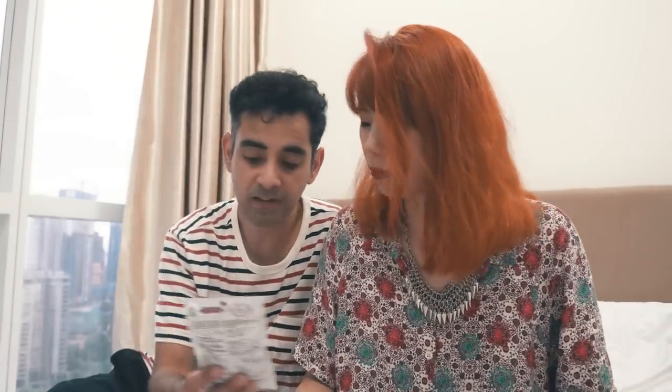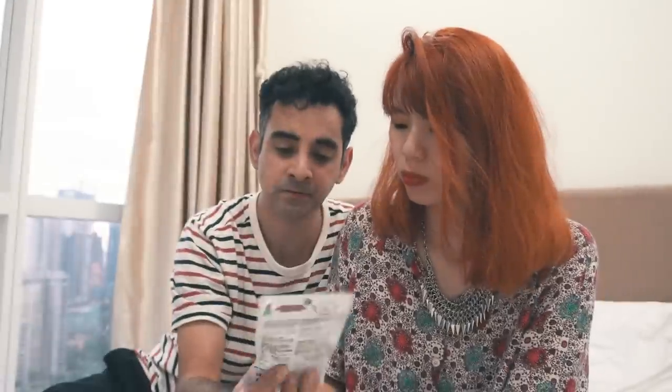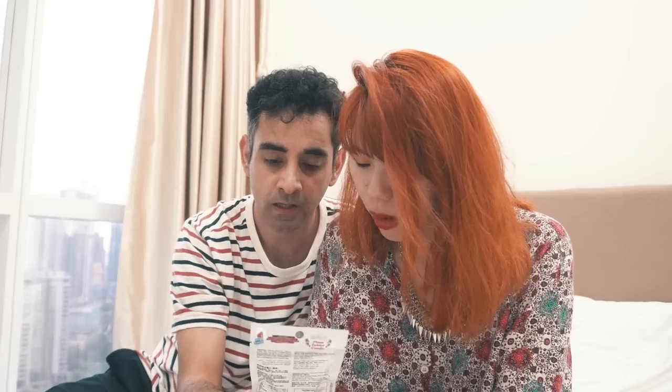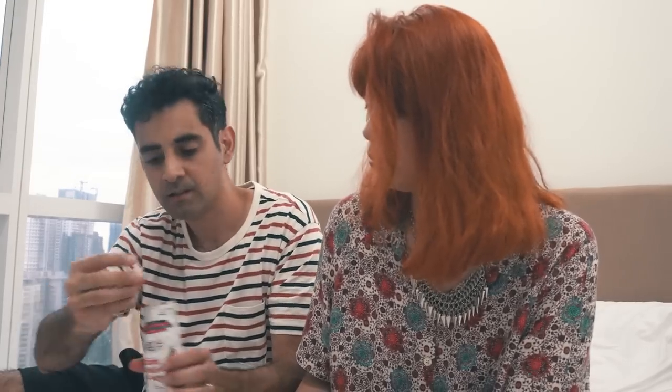For me, anyway. There's a plum one. Plum tablet candy. And it says Bigfoot on it. That's a bit weird, but enriched with vitamin C. Okay. Traditionally formulated plum tablet candy. That does look a bit odd. Okay. A bit different to what I thought it was going to be. I hope this doesn't have that much plum because I think I'm allergic to plum. A bit worried. But I'm sure it's fine.